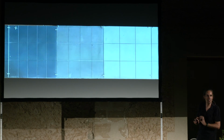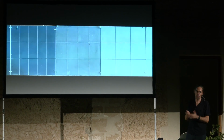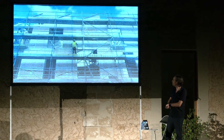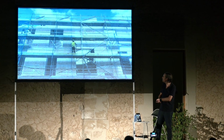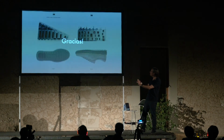So that's the teaser. So you have to wait a couple of months, and then you can see the full project. But I hope I give you a little bit of a promise for that. So thank you very much. You can see here the site. Yeah, they're working, they're preparing the facade to be finished. So in a couple of months it will be blue. This is a reference picture, but thank you very much.